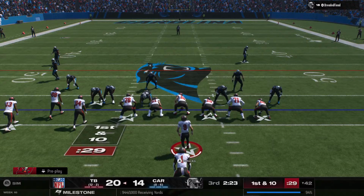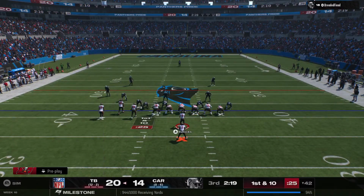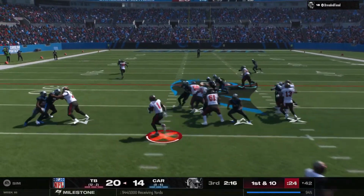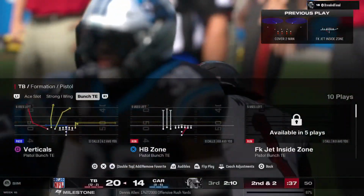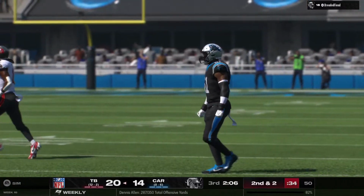Set. It's White on the give. And he's able to reach that midfield stripe after some solid running. It's an 8-yard pickup, and they're going to have 2nd and 2 next.